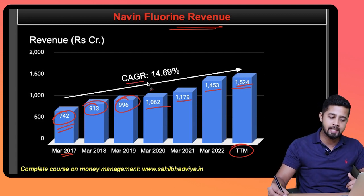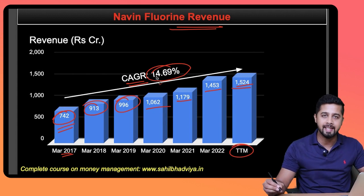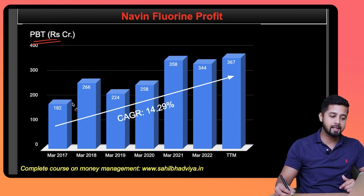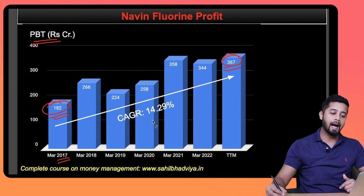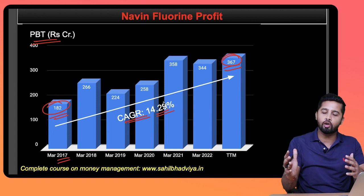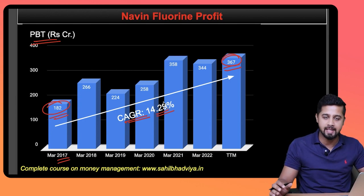Overall, if you look at the CAGR growth, it stood at 14.69%, which is pretty decent. Next, if you look at Navin Fluorine profits, it is basically a profit before tax. It has grown from 182 crore in FY17 to current levels of 367 crore, and the CAGR growth in profit before tax has been 14.29%.